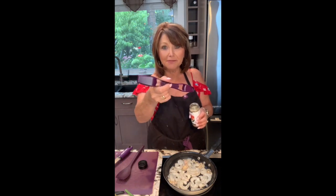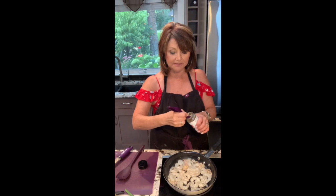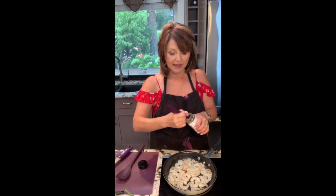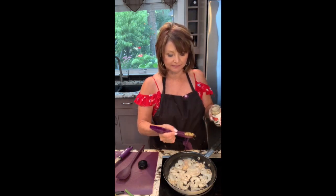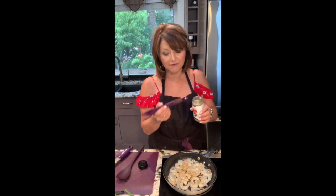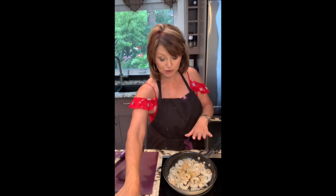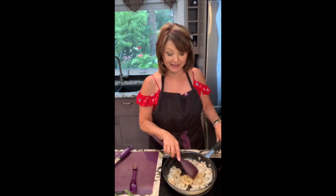So I'm going to flip our 4-in-1 spoon onto the opposite half, and I'm going to put a teaspoon, and this will make it hot, guys. If this is too hot for you, I'm going to tell you, the heat is in your control. If you don't like it that hot, flip it over to the other side and put in half a teaspoon or a quarter of a teaspoon, your choice. I can actually smell it already.